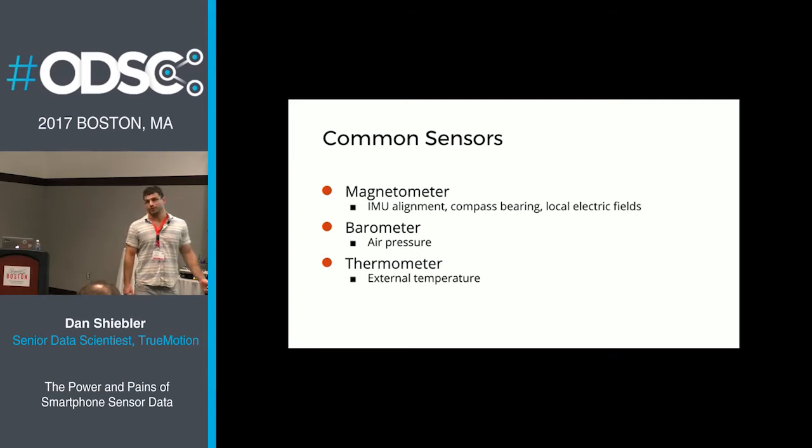The thermometer helps with that as well, also for kind of weather understanding. You can also, with a thermometer, tell what type of surface the phone was placed on. If a phone was in somebody's hand and they placed it on a surface that conducts heat quickly and the phone changes temperature quickly, you might be able to ascertain that. And you could imagine what kinds of smartphone applications might benefit from having this kind of information of what sorts of places a person might be putting down their smartphone, or even tell when it's in somebody's hand.